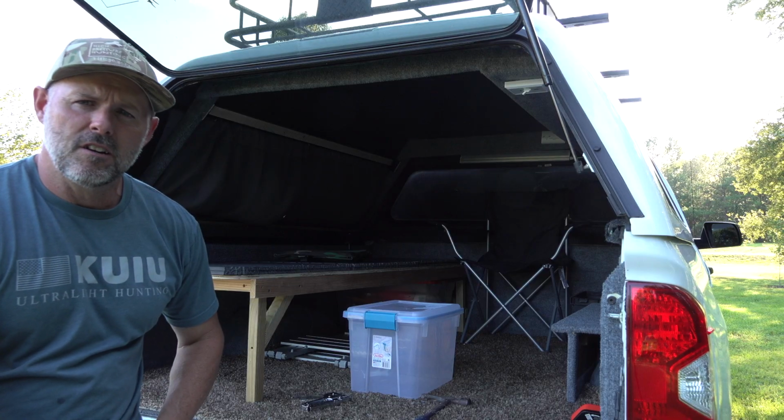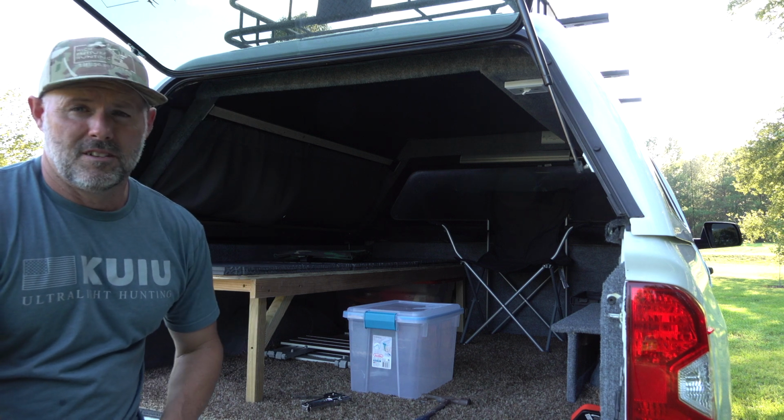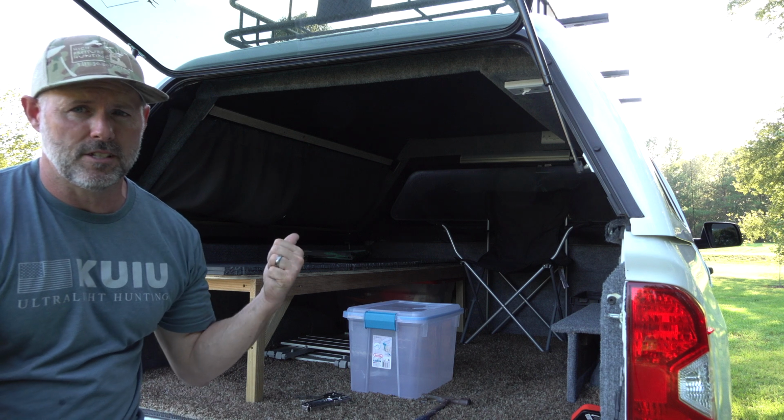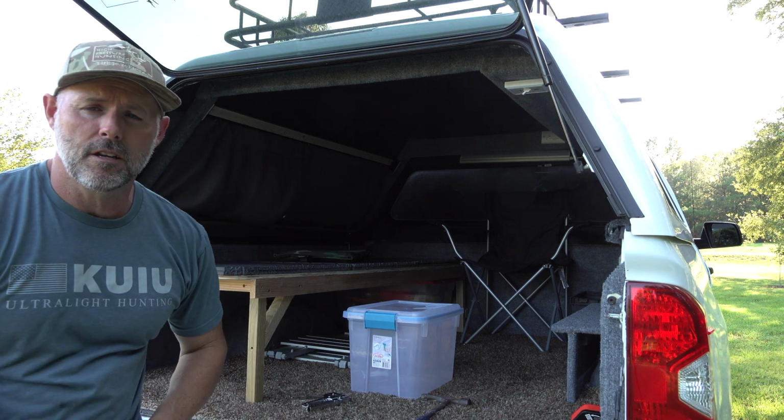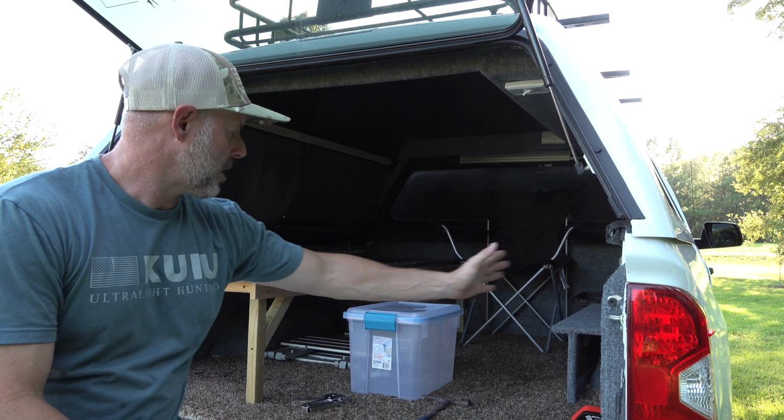Kind of sucks having to get up and get outside and put your clothes on when it's super cold, so it's just a lot easier to get dressed in here. But you need a little room to wiggle around and get your clothes on and everything when you're in here. So I got enough room right here to do that.